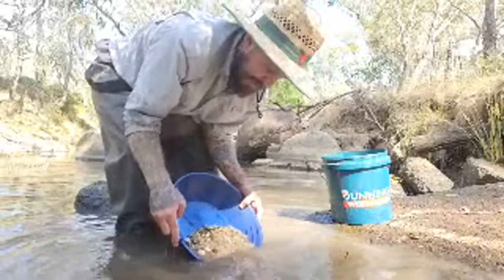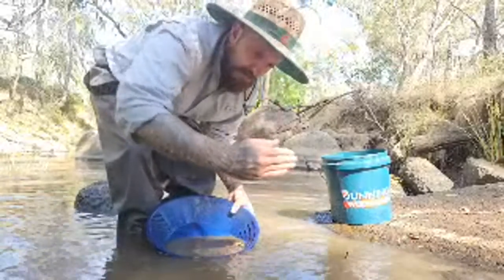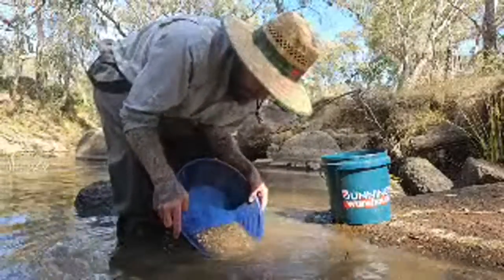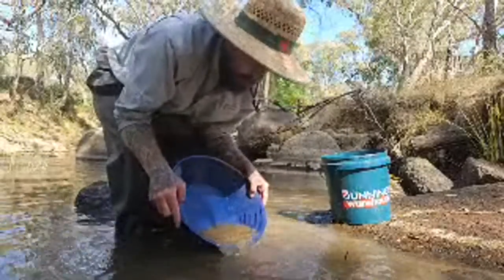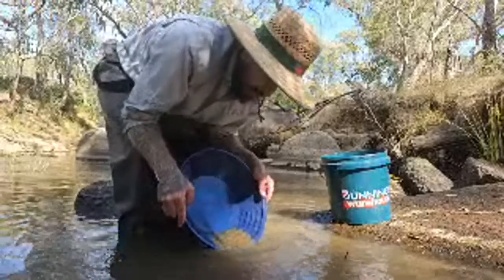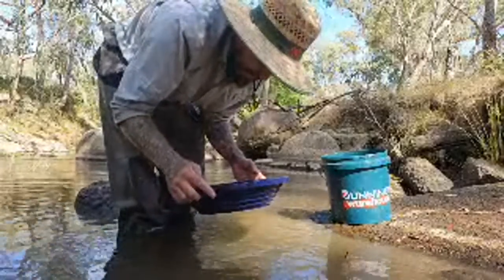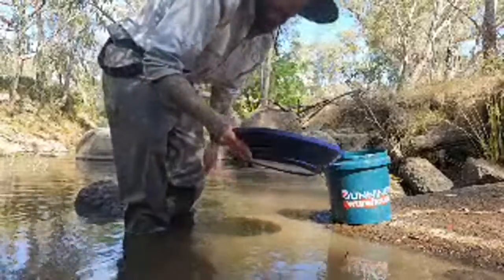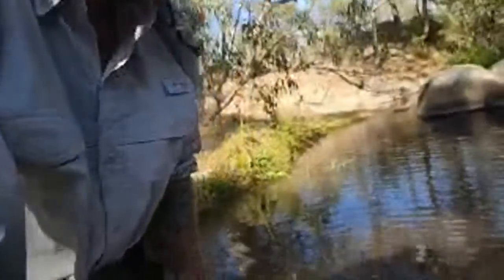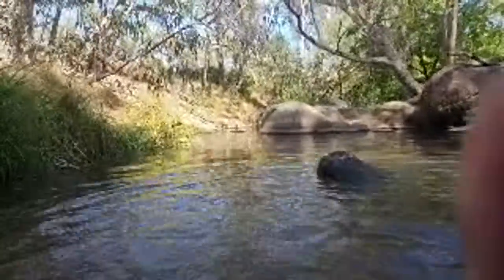I don't think there's going to be much in this one. This will be the first dud. The bedrock seems to drop off in a shelf, but then it comes up on one edge. Yeah, there's almost no black sand. And we got two little nanos. Right. That was no good. I'm going to try and move you out of the sun because it's kind of spicy.